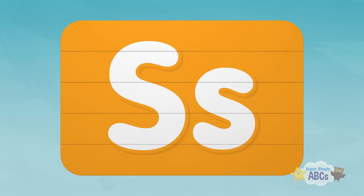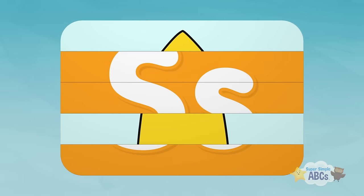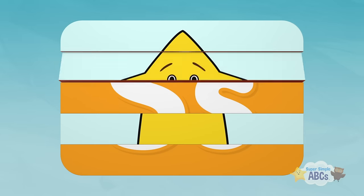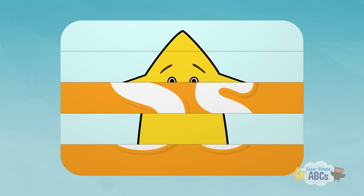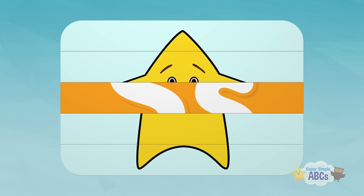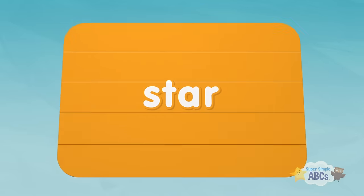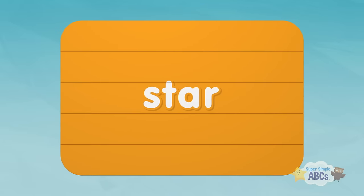Here comes another one. Something pointy and yellow. More yellow. I have no idea. Eyes and eyebrows. This looks familiar. What do you think it is? Star! Star starts with the letter S.